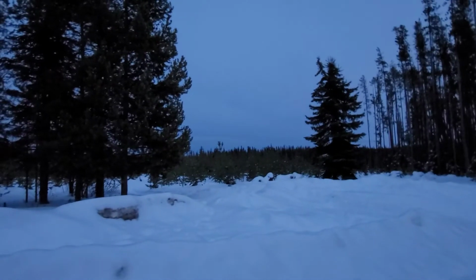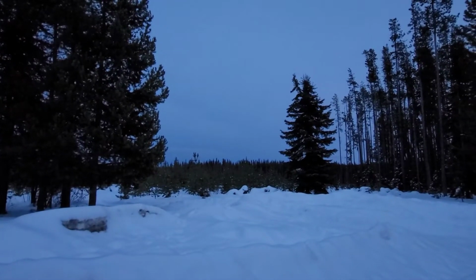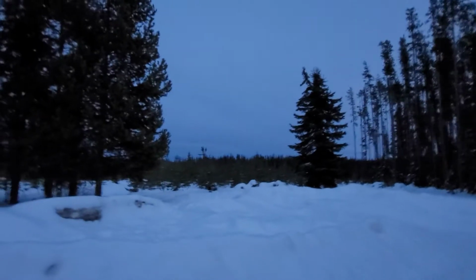Looks like it's been a cleared patch where they logged and then they've planted trees, so it's probably several years worth of growth right there.